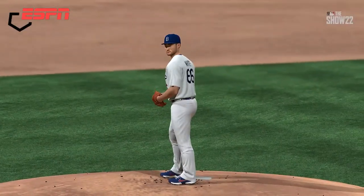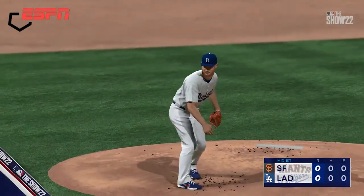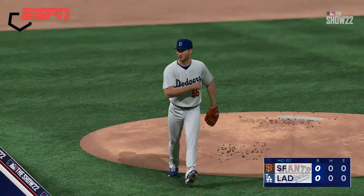Giants go down quietly. The Dodgers coming up, and we are scoreless. It's Major League Baseball, and it's on the show.